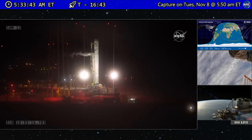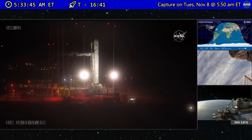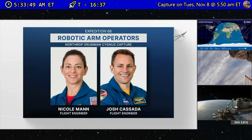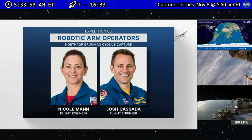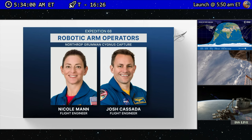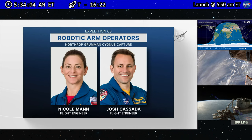Eastern Time on Tuesday, November 8th, at the hands of NASA astronaut Nicole Mann, backed up by Josh Cassada, both inside the station's cupola robotic workstation. Mann will use the Canadarm robotic arm to grapple Cygnus and then turn over operations to robotic specialists here in Mission Control, who will install it into place on the Earth-facing port of the station's Unity module.